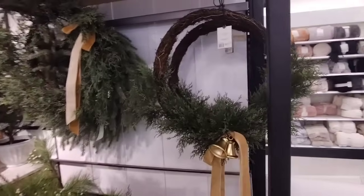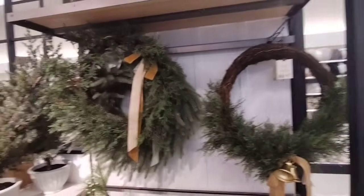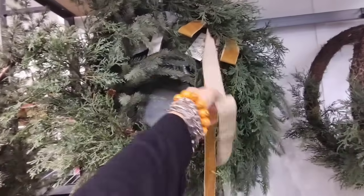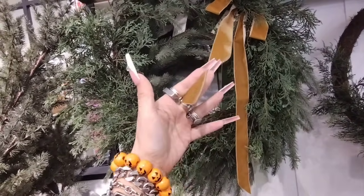All right, and we also have this wreath, $34.99. This is also $34.99. I do like this color. That's a really pretty gold. I don't know what it's mixed with, but that's gorgeous.